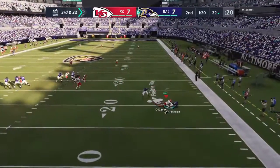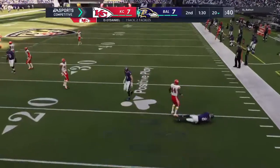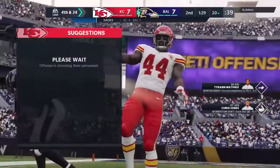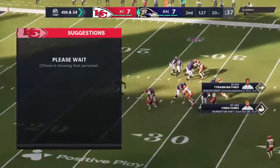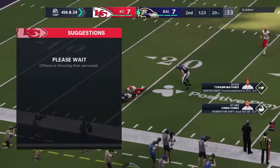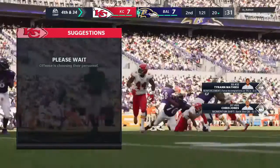Flush to his right. Under pressure again, and down he goes again. The sack by Dorian O'Daniel, the linebacker from Clemson. We've watched this a long time, and I still don't believe we get it. 3rd and long, why are you calling play action? Yeah, because they're not going to bite defensively, right?